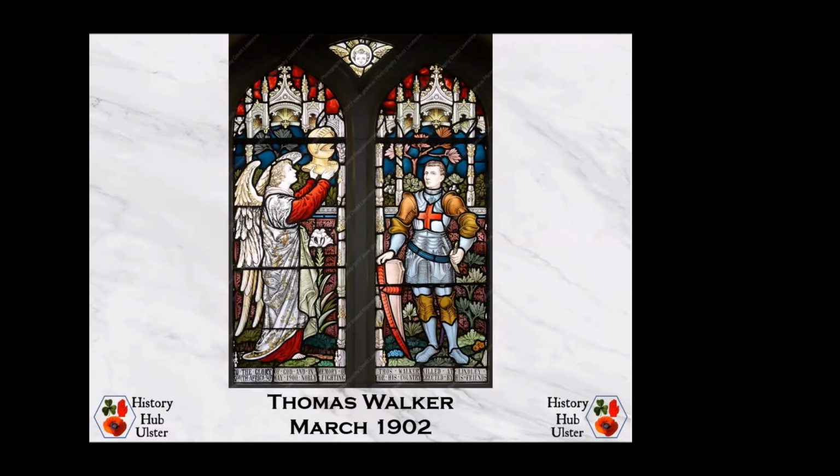The other panel features an angel bearing the helmet of salvation, reaching it out to place it on Thomas Walker's head. The window was dedicated on 2nd March 1902, by the Right Reverend Thomas Welland, Bishop of Down and Connor and Dromore. Thomas Walker was born on 11th April 1873 at Hill Street in Newry to Abraham Redmond Walker, who was a miller and merchant, and Mary Medill.